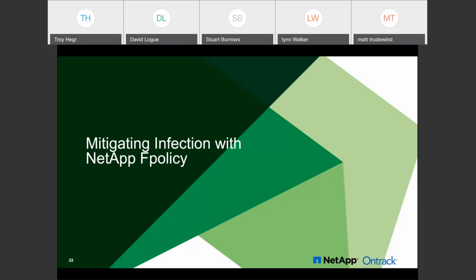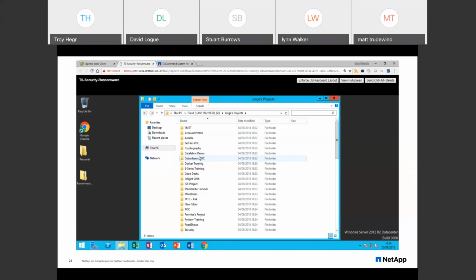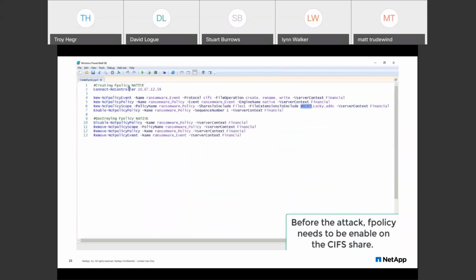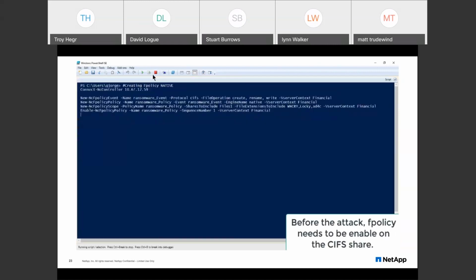Now, in this particular demo, we're actually going to use the FPolicy that I talked about, in native mode. What we're looking at here is a virtual machine, and we have a CIFS share on the NetApp system. That's the Z drive we're looking at now. You can see it's got regular files in there. I'm going to quickly kick off this FPolicy first. I'll talk about the details of what's going on in the FPolicy events in a second, but we're going to need to kick off our ransomware. So let me go ahead and protect the ONTAP system first.